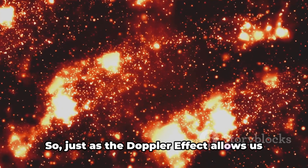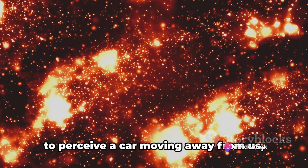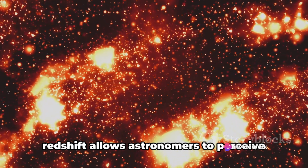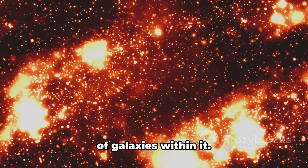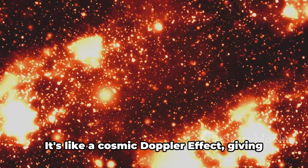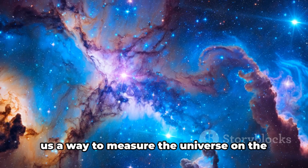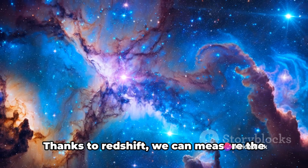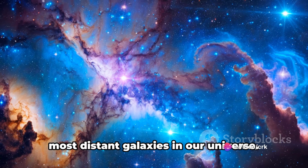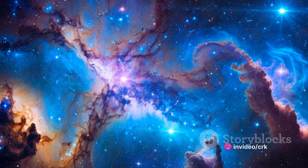So, just as the Doppler effect allows us to perceive a car moving away from us, redshift allows astronomers to perceive the universe's expansion and the movement of galaxies within it. It's like a cosmic Doppler effect, giving us a way to measure the universe on the grandest of scales. Thanks to redshift, we can measure the most distant galaxies in our universe.